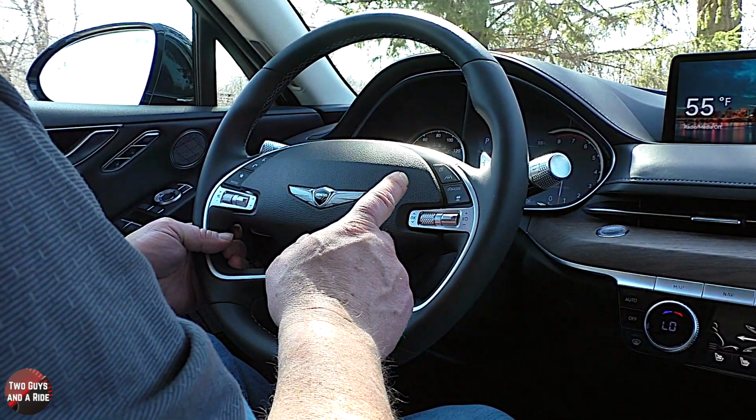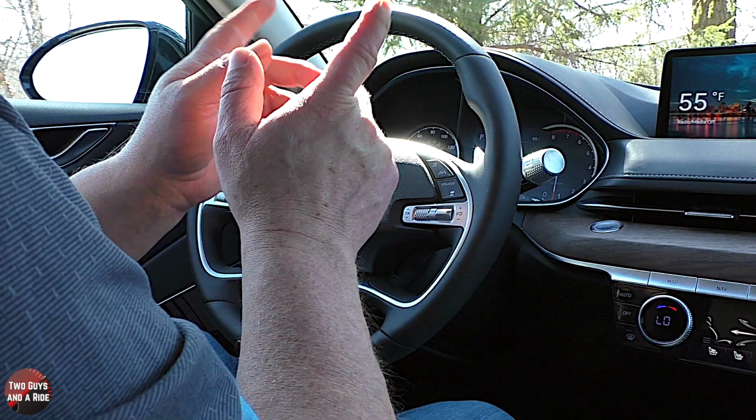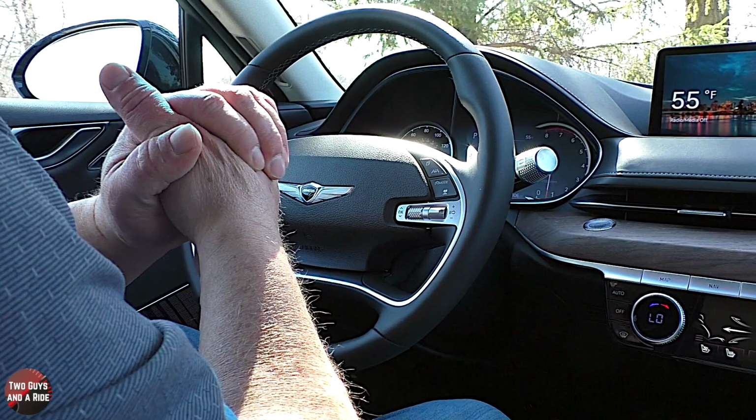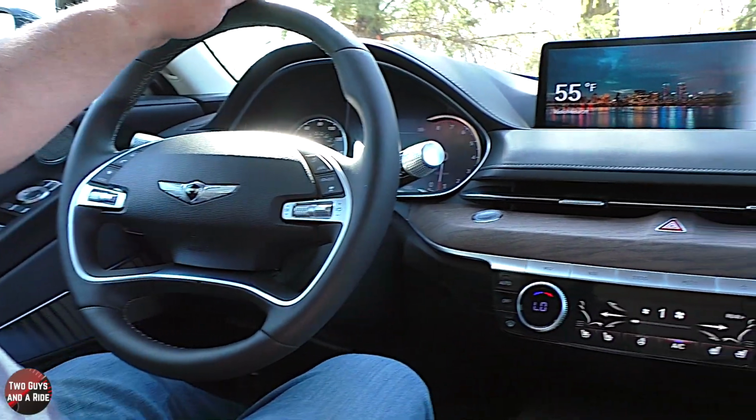We will cut a separate video on all the stuff on the driver's information screen and the infotainment screen in another video. So if you want to see all the details of those two, you can click on that and watch that video. All right, moving over to the infotainment screen.